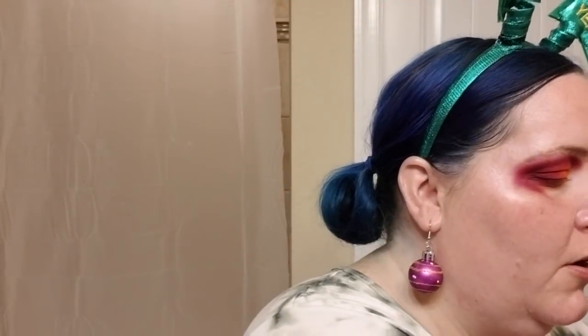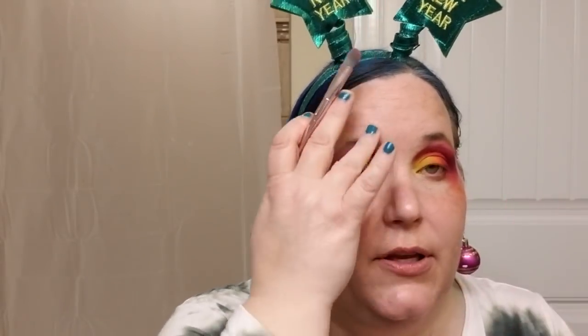And then I'm going to take the flat shader brush and I'm going to go into the shade Pink Me, which looks like a white shade in the palette, but it has a pink shift to it. And I just did some kind of natural brows today. I did use my e.l.f. brow pencil again. It's pretty much all I use for my brows.